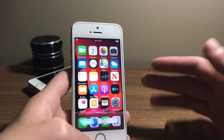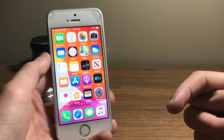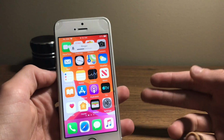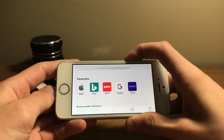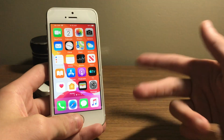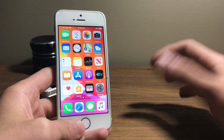But other than that, those two things, I haven't noticed any bugs. Now, in my iPhone 7 review, I did mention the volume HUD was kind of glitched out in some apps with a horizontal mode. I haven't had that happen on my SE at all. I couldn't replicate it on my SE, so I think it could have been just a specific device thing.